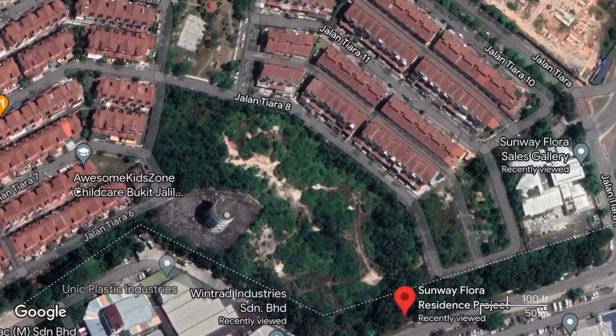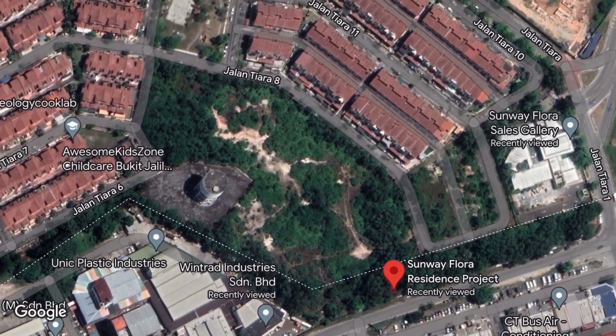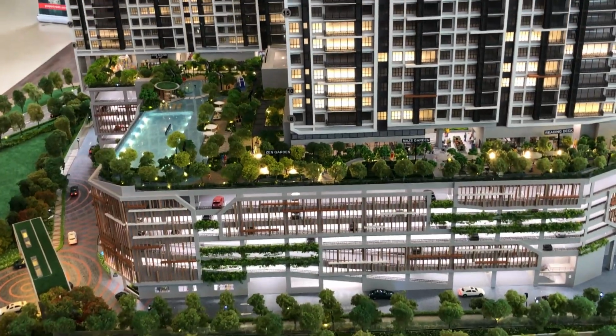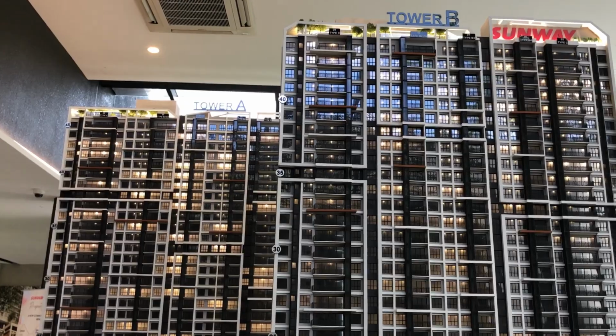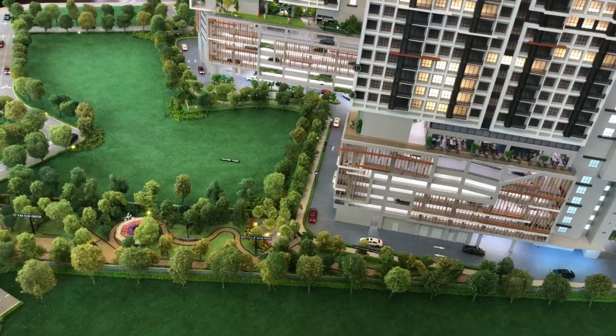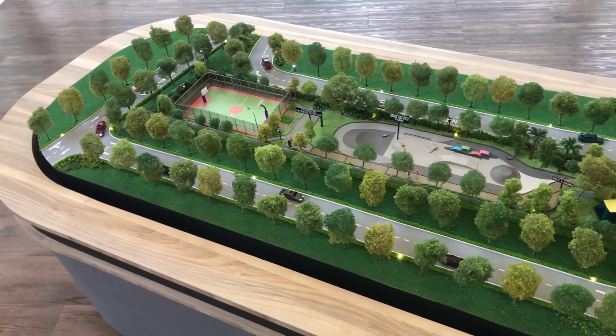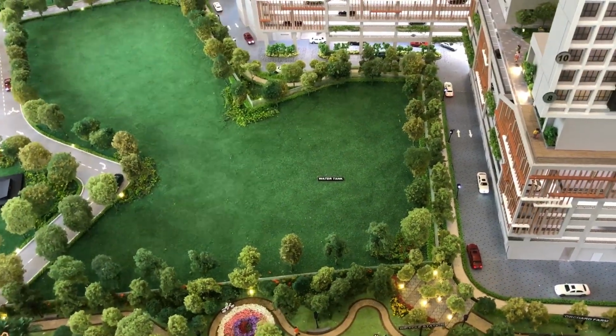There are two phases for Sunway Flora. Here will be the first phase, which includes the residential building. Here will be the phase 2, which includes residential building and 10 commercial shop lots. There's two towers, A and B. The design of ground level park looks rather unique, mainly due to this water tank which took up the space.